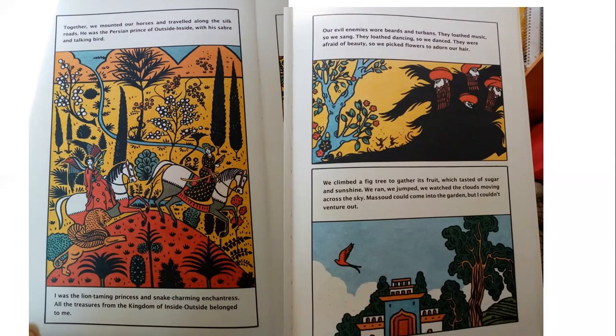They loathed music, so we sang. They loathed dancing, so we danced. They were afraid of beauty, so we picked flowers to adorn our hair. We climbed a fig tree to gather its fruit, which tasted of sugar and sunshine. We ran, we jumped, we watched the clouds moving across the sky. Massoud could come into the garden, but I couldn't venture out.